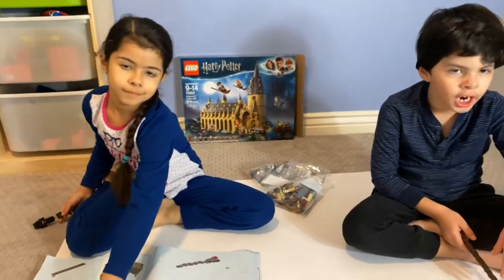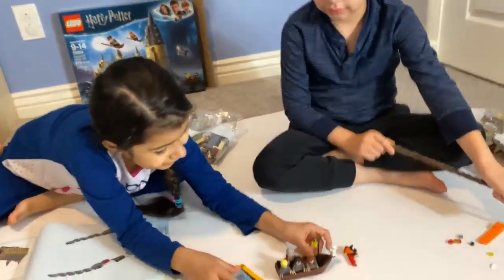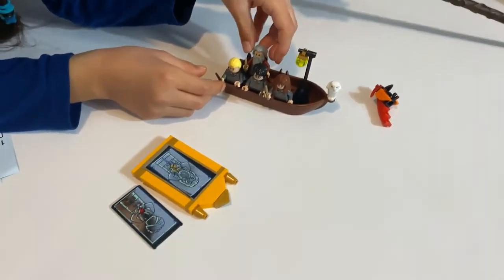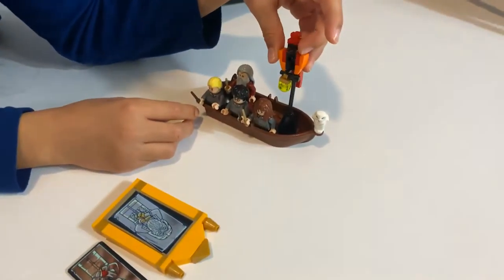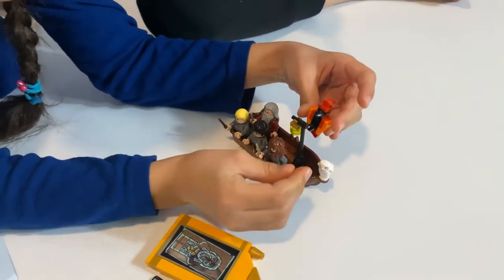Okay, Papa and Mama, so what do you guys have? We have the mirror and the boat with all the characters. That mirror. And the owl and this a parrot? I don't know. It looks like it. It's the firebird, I think. It's a firebird.